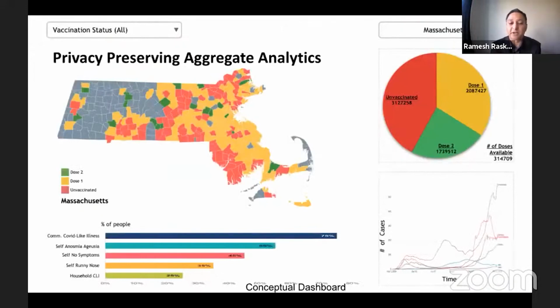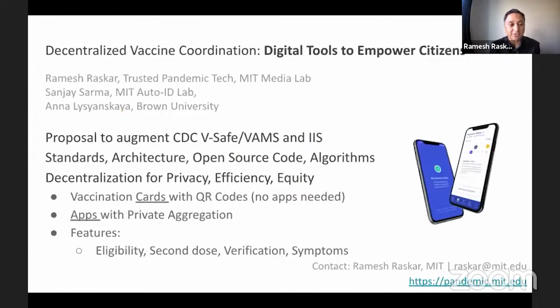And another interesting part of this mechanism is that we can create aggregate analytics through triangulating this data coming either from the paper cards or from the apps. That's privacy preserving. And Abhishek Singh will talk about how we can use ideas like differential privacy and secure multi-party computation to achieve this type of privacy preserving aggregation.